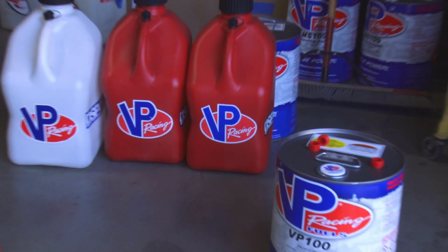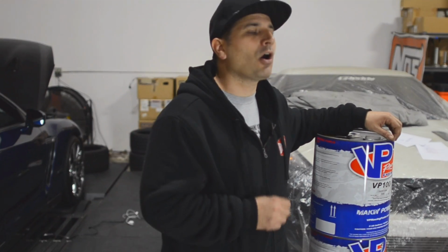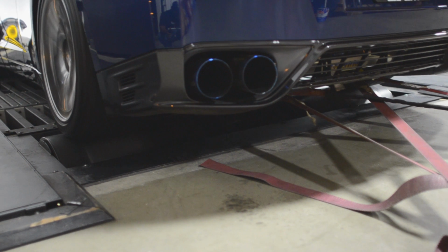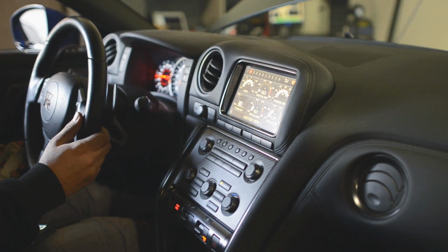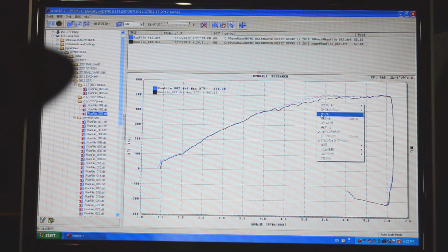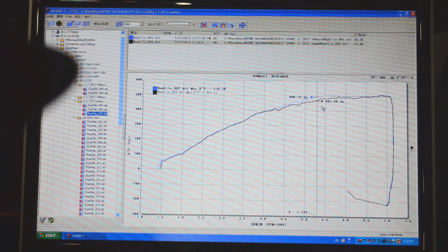Both the VP Street Blaze 100 and MS109 are higher octane fuels specially formulated for additional performance, especially on boosted applications. We've just completed our first run on the VP Street Blaze 100 with the boost increase. On the Shell 91 octane, the BR38 engine baselined at 508 horsepower while delivering 521 pound-feet of torque.